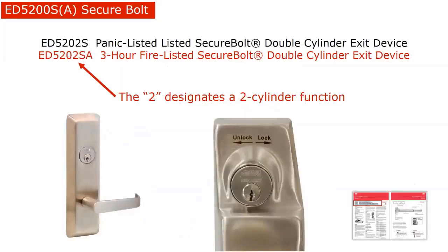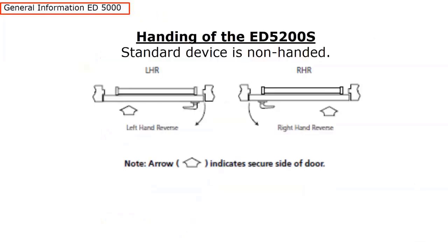Keep in mind, if you have a double cylinder function, there will be a 2 designated in the 0 part of this. So it's going to be an ED 5200-02. That's going to specify the second cylinder, and that's going to be a classroom security exit device. So this inside cylinder can lock and unlock the outside lever handle.